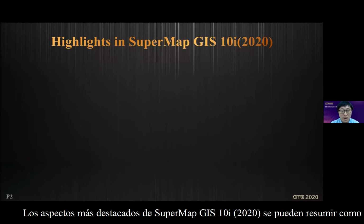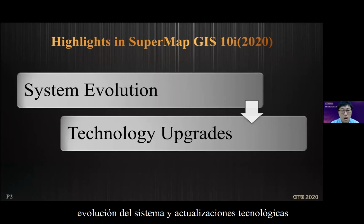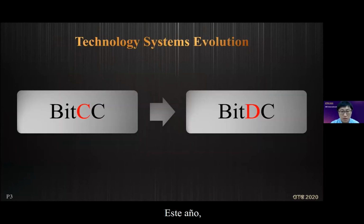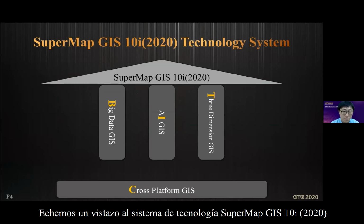The main highlights in SuperMap GIS 10i 2020 can be summarized as system evolution and technology upgrades. This year, we have the technology evolution from BitCC to BitDC. The first letter C in red we see in the picture stands for cloud native.